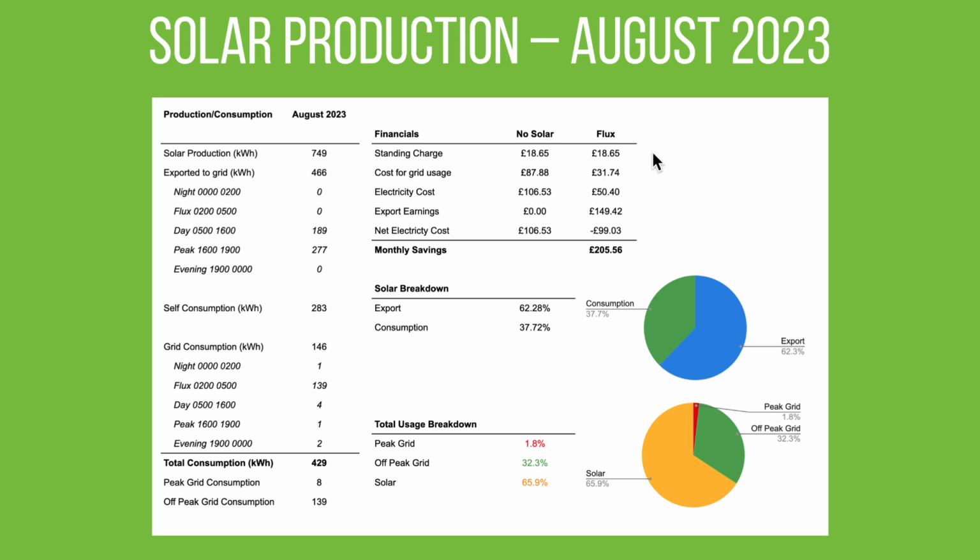So comparing the financials, I have this assumption set which gives me what I believe our electricity would have cost if we didn't have our solar. With the solar and the tariff that we're on, our standing charge for the month was £18.65, which is about 60 pence a day. That's very high compared to a lot of other areas, but where we are in Cheshire, I think it's Scottish Power Energy Networks that decides what the standing charge is supposed to be. It's pretty high on this tariff anyway.